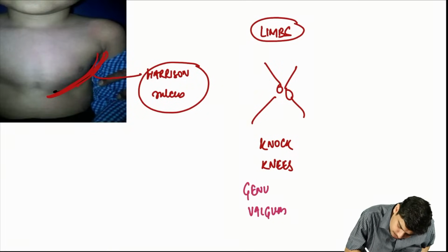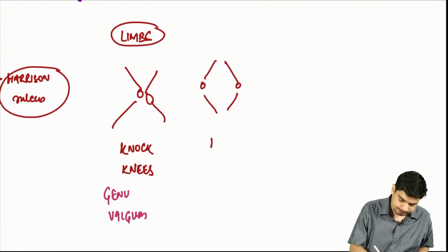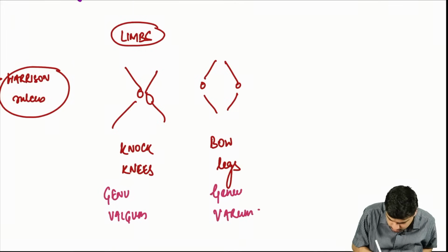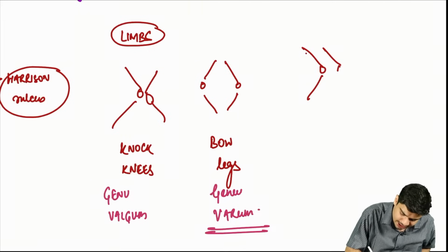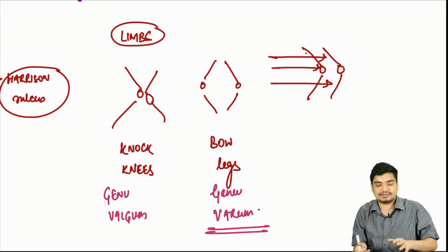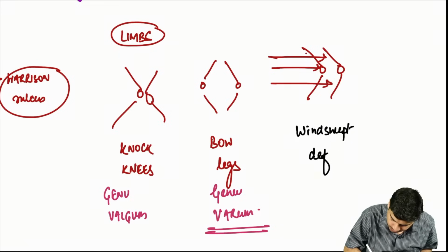Or you can have bow legs. This is what is called genu varum. The third thing is you can have genu varum in one leg and genu valgum in the other. This looks like a wind has come and swept the legs like this. This is what is called windswept deformity.